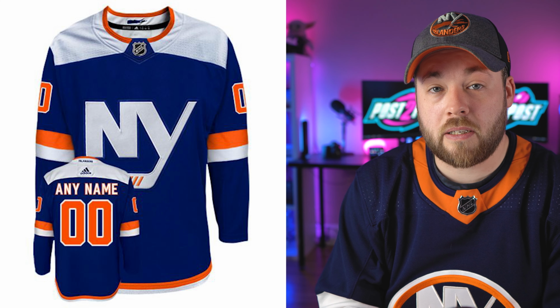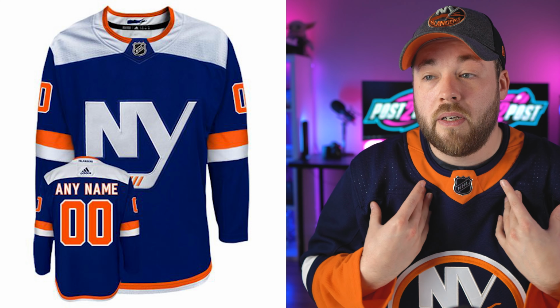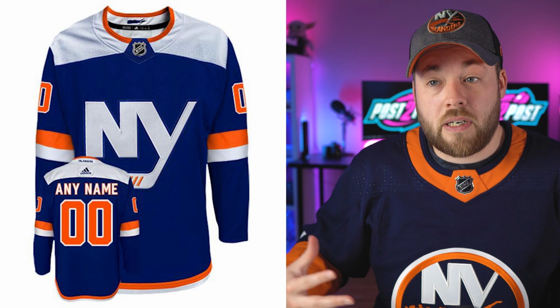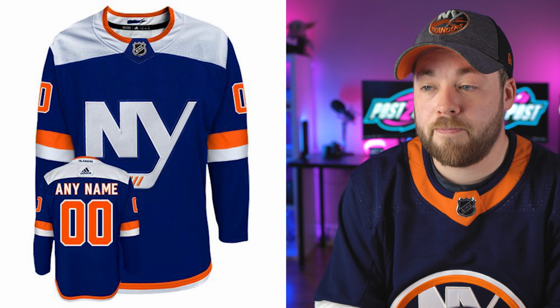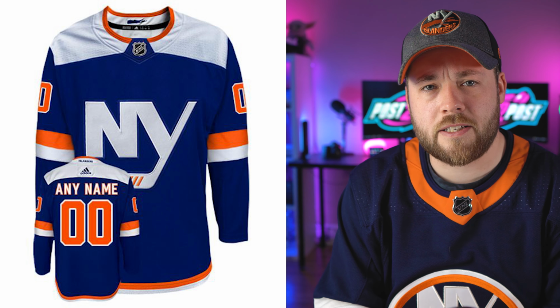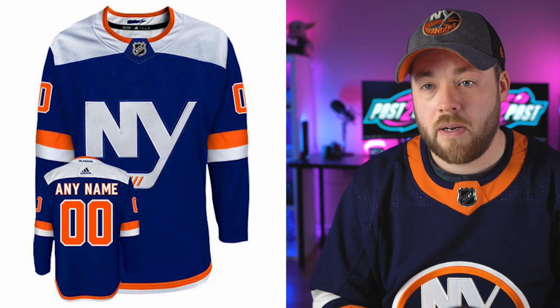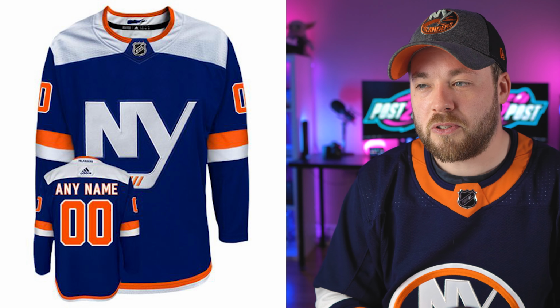I do not have it in my collection, unfortunately. The jersey I'm wearing, the Reverse Retro, is the only Islanders jersey I have in my collection. Not even just Adidas, just jersey. Unfortunately, it's one of those teams that I haven't been collecting for that much. I'd like to get the away jersey, but it's a bit hard to find in size 50, or even find in general. I think it's only available on Adidas.ca, so I may never get the opportunity to collect it, but we'll see what the Islanders come up with in the future as far as jerseys.